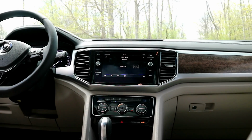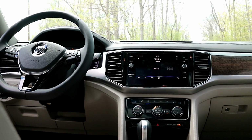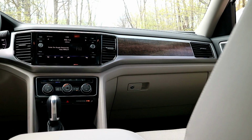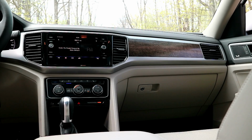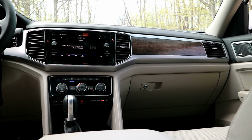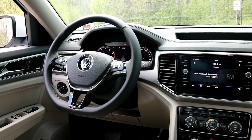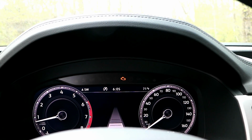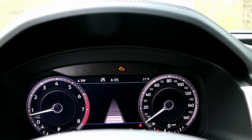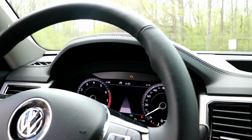And moving into the interior, the design is again restrained and minimal, but in a geometric and masculine way. Materials are on par with VW. They're not quite as nice as Audi, but I mean, duh. Real leather is only available on SEL Premium trims, which of course was the one that I got to play with because I'm spoiled. And SEL Premium trims will also get the digital cockpit that I like so much. Audi kind of pioneered this with their virtual cockpit, and I'm so glad to see it trickle down to VW.